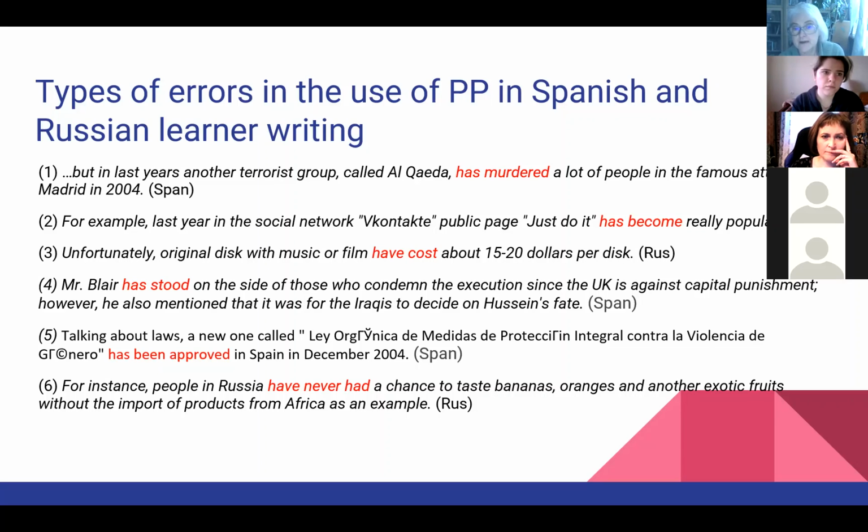past simple. And this is something that is more common for Spanish misuses of present perfect than for Russian, even though we sometimes have come across such things in the Russian corpus too. Then again, December 2004, and has been approved. Sorry about the mysterious symbols in the title. That's how the Spanish letters were transformed in the corpus.